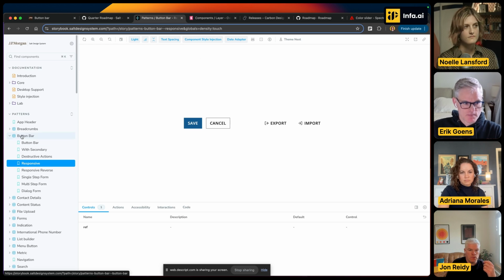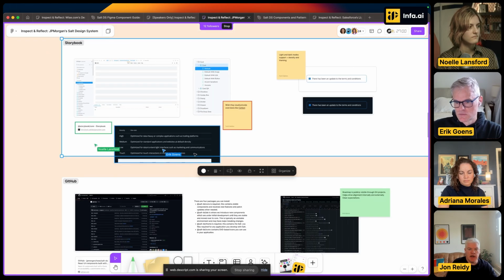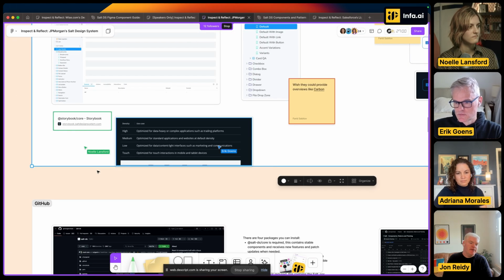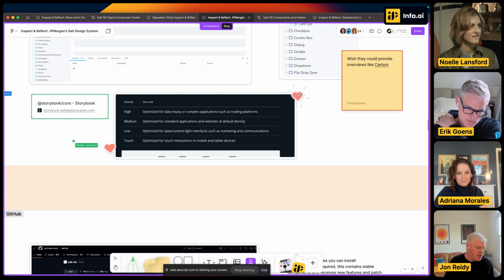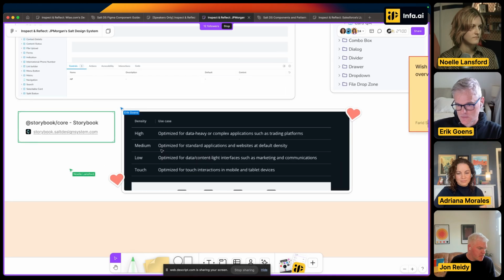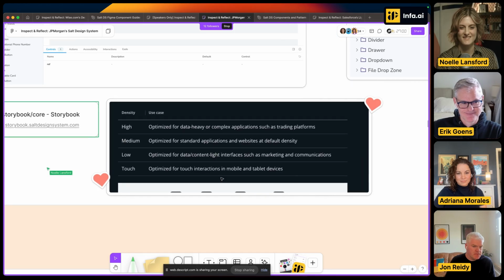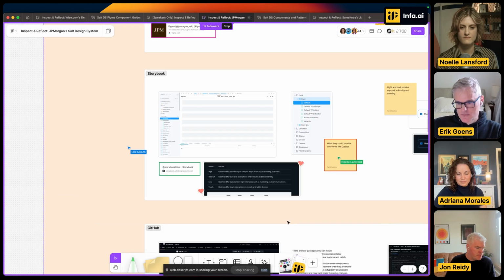That's pretty interesting, and that's one of my highlights. It's a very tidy Storybook, I think, compared to ours. And it matches the Figma and the documentation quite well. Love it. Eric, thank you very much for sharing the density use cases. Yes, the touch version is optimized for touch interactions in mobile and tablet devices.